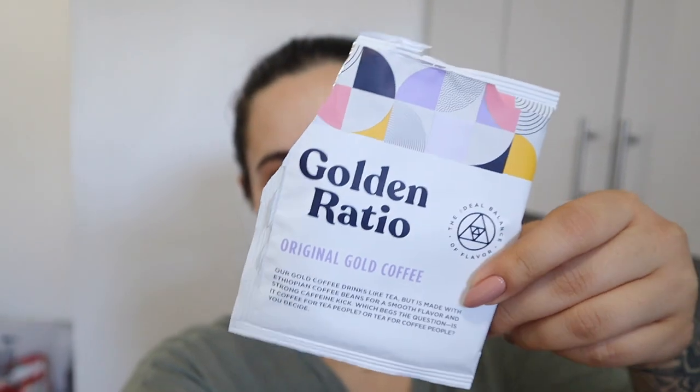I was gifted a very interesting product. It's called Golden Ratio, and I have the original right here that I just made for myself. It's basically coffee, but ever so slightly roasted, like the tiniest bit roasted. Less than even a blonde roast. And then they give it to you in a giant tea bag, and you basically make coffee tea with it.